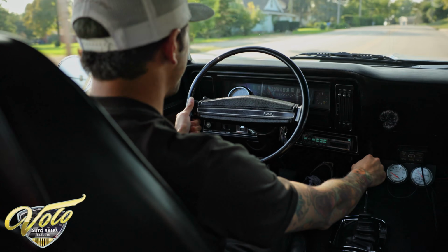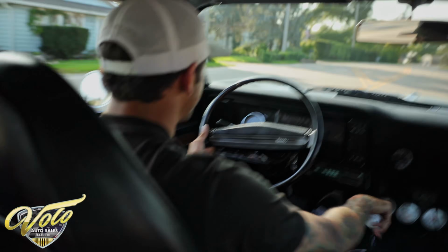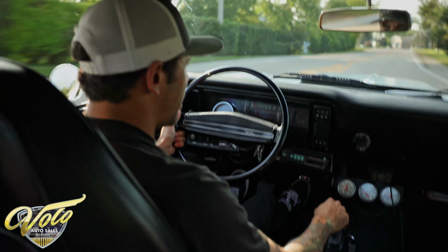This thing just wants to go. 500 horse. This is a fun car.